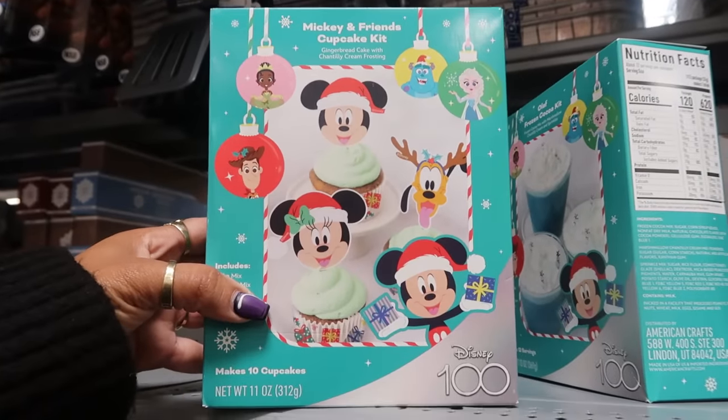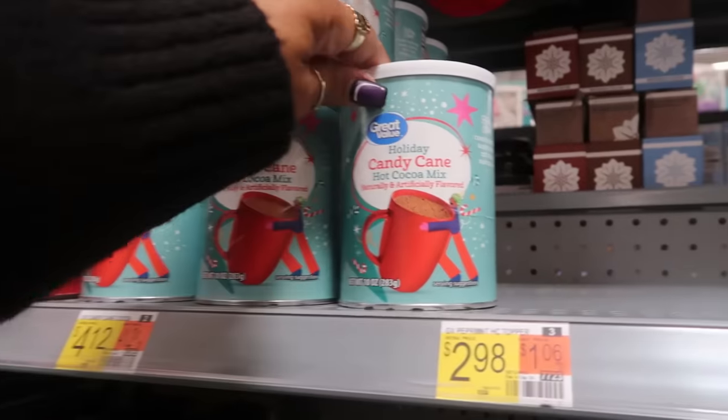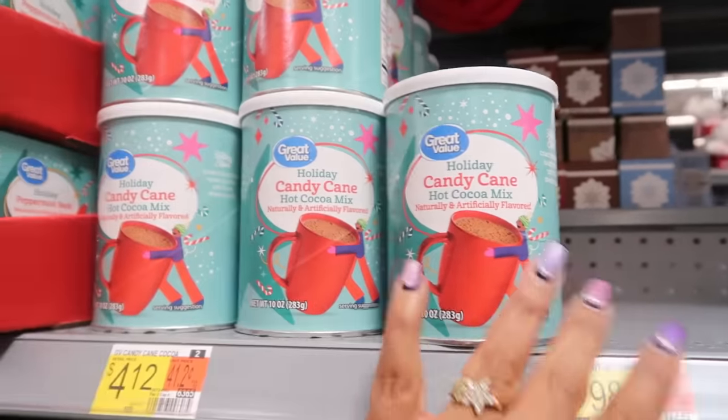Mickey and Friends Cupcake Kit. Not sure how much it is. And there's some holiday candy cane hot cocoa mix for $4.12.